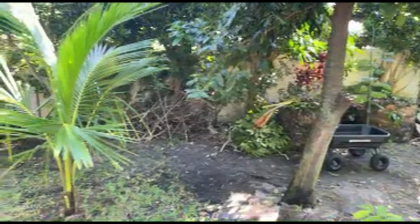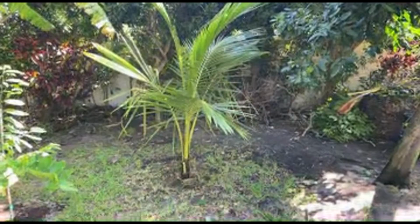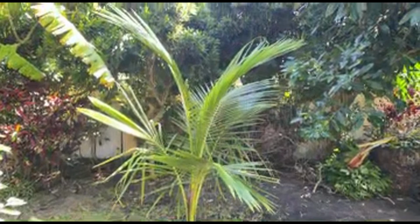I trimmed up this coconut, this dwarf coconut, the other day. Got rid of some of its initial growth. I like to leave the initial growth on there as long as possible, but I just couldn't tolerate it one more second. It was kind of still yellowy. Just gave this thing a mega batch of bunny turds. And it's been predicted by me that this is going to give me amazing coconuts within 2 years.